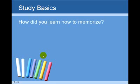So a little bit more on memorizing here. How we learn to memorize is that it was useful. So when a song comes on, that's fun. It's useful to know the words to the song, especially if you're into karaoke. You know that maybe later on you're going to have to sing that song, so you want to know the words to it.